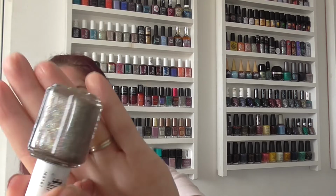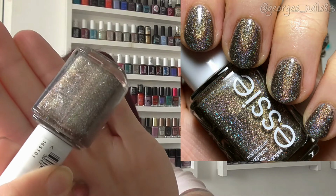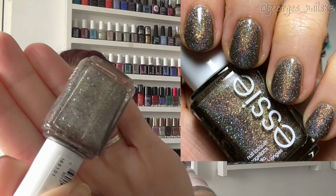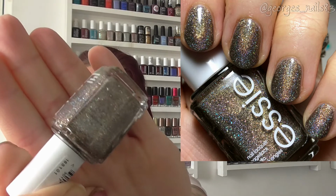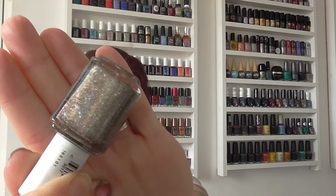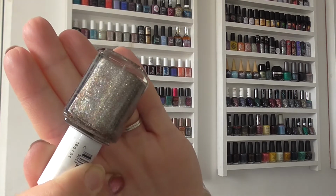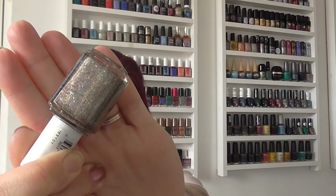I couldn't not mention this next polish, or this collection in fact. So this is Stop, Look and Glisten from Essie's Gorgeous Geodes. This whole collection is quite unique for my Essies actually, and I find it a little bit of an unusual holographic in these actually, but really, really pretty. I could have shown you all of them, but I'm just going to show you this one. So that's Stop, Look and Glisten from Essie.